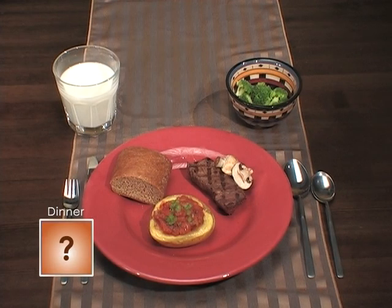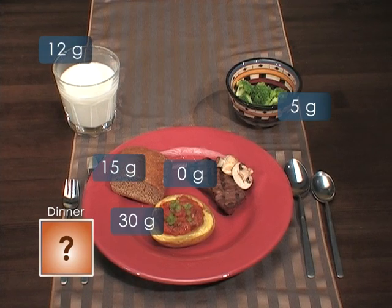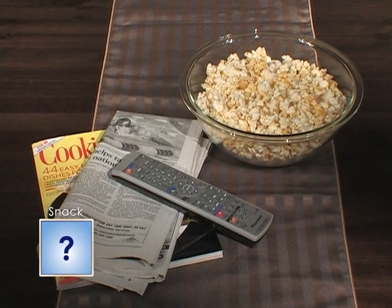For dinner, try a 1/2 cup steamed broccoli, 3 ounces of lean steak, a 1/2 large baked potato topped with 1/4 cup salsa, a whole wheat dinner roll, and 8 ounces of low-fat milk to drink. This meal is 62 grams of carbohydrate. Perhaps you would like to choose 6 cups of light microwave popcorn for your evening snack. This equals 24 grams of carbohydrate.